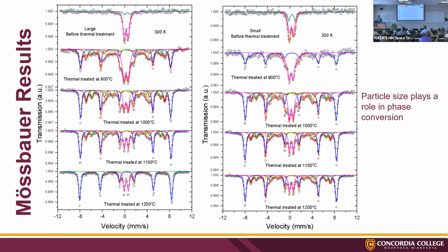And all those together kind of looks like a colorful, complicated mess. All right, so here we have the results for different annealing temperatures, and then our two different sample sizes, the large and the small. Well, I guess particle size is a better word. But really what's so important about this is that we can tell from these results that the particle size of our iron changes when the iron transitions at various temperatures.